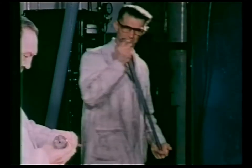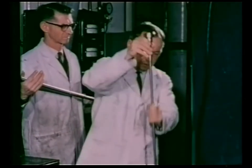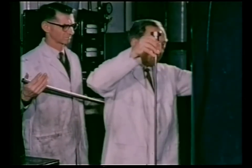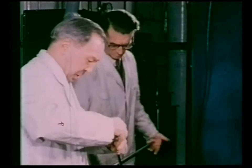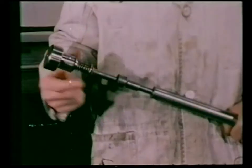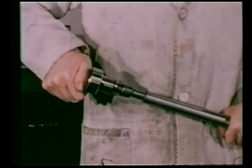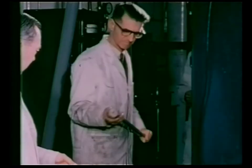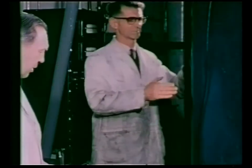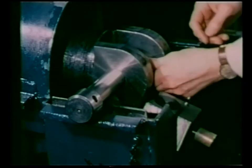The mandrel is assembled, lubricated, and inserted in the hollow billet. The end of the billet is reduced in diameter, enabling the start of the extrusion to be carried out by simple hydrostatic pressure. The complete assembly is loaded into the extrusion chamber.